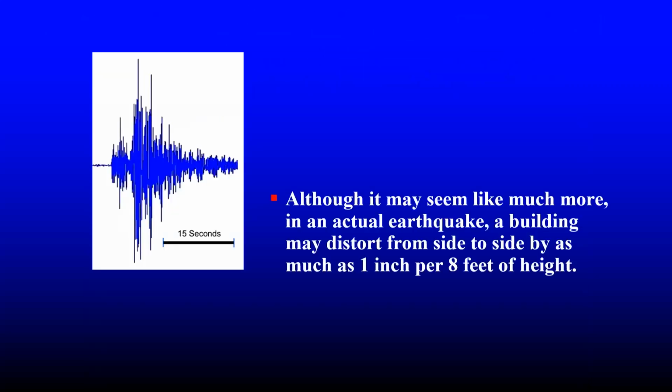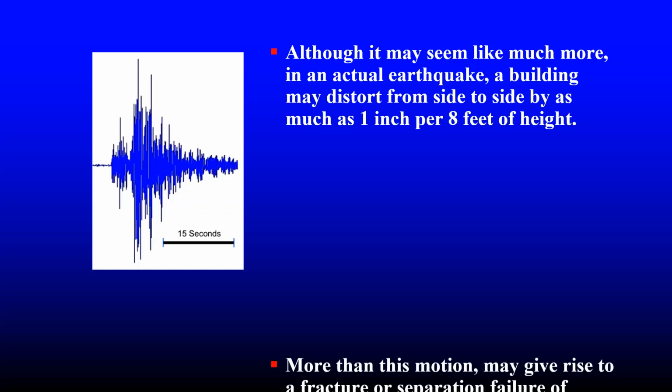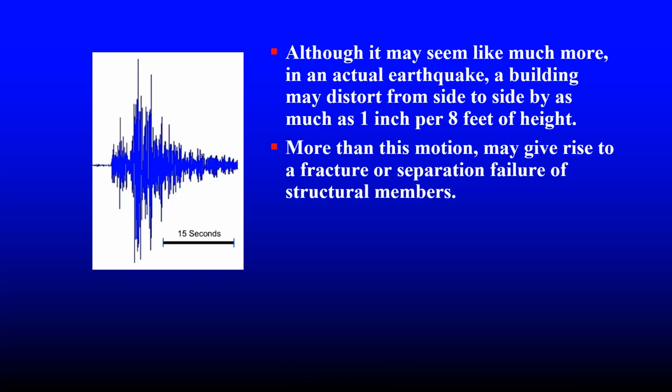Although it may feel like much more, the actual movement of a structure during an earthquake is typically no more than 1 inch for every 8 feet of height. For this reason, the third floor of a building may see more motion relative to the ground floor than the first floor. If the displacement exceeds this small amount, that is 1 inch per 8 feet, there may be fracture of beams and failure of other important structural members.